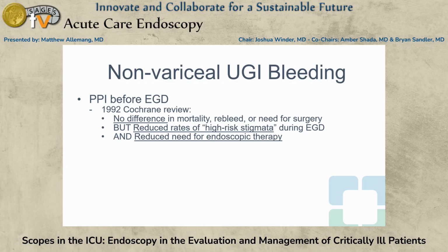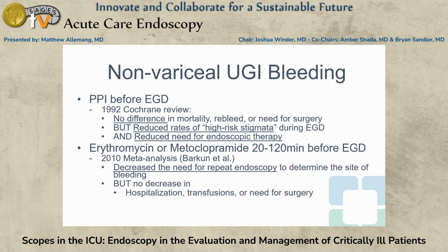A couple of learning points for non-variceal upper GI bleeds: it's really changed since PPIs have been introduced, and they really serve a huge role in this. We put them on prophylactically, and there's very little downside, so we do it all the time. But something to remember before you scope these folks for upper GI bleeds is to help remove some of the clot burden. That's with promotility agents like erythromycin or Reglan, given 20 minutes to a couple hours before. It's just going to save you a lot of time and help you find what's bleeding in the first place.